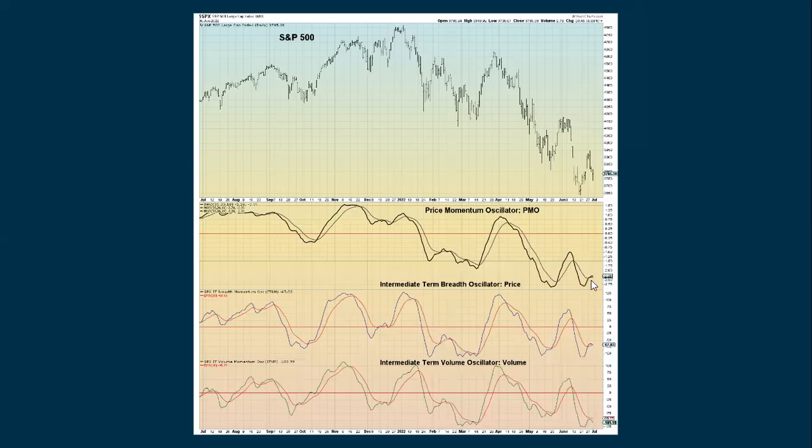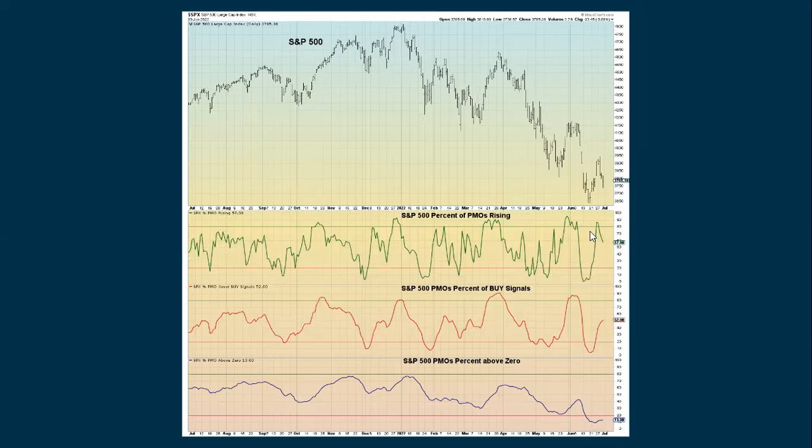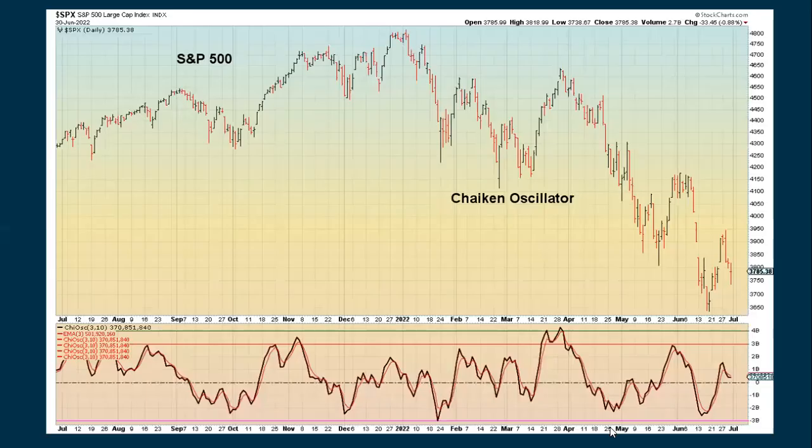Intermediate term, the PMO is still positive, but we see some more follow through downside. This is going to quickly switch back over. We're already starting to roll over based on price, and we still have not gone positive based on volume. The PMOs that are rising is now declining. The buy signals continue to advance, and we're flat with those PMOs that are above 0.